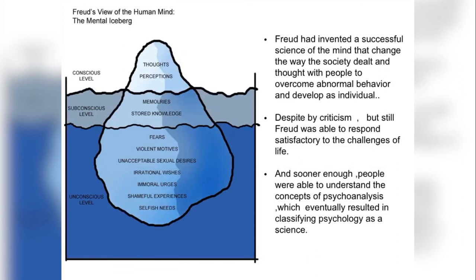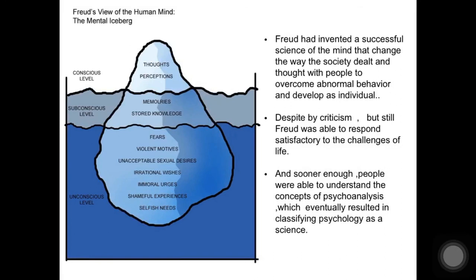Freud had invented a successful science of mind that changed the way society dealt with and thought about people, to overcome abnormal behavior and develop as individuals. But many people believe that Freud's theory had no scientific basis, as no empirical and experimental data could support it. But then, despite the criticism, Freud was able to respond satisfactorily to the challenges of life. And soon enough, people were able to understand the concept of psychoanalysis, which eventually resulted in classifying psychology as a science.